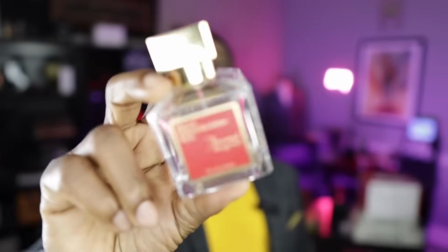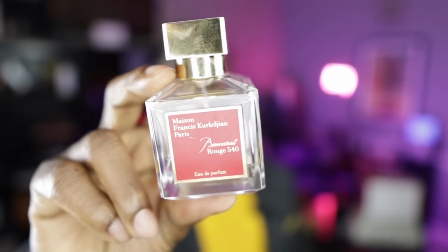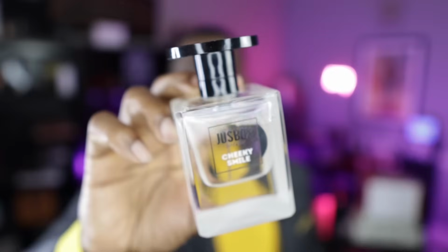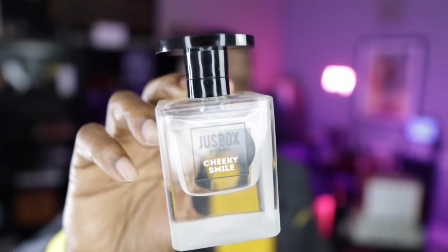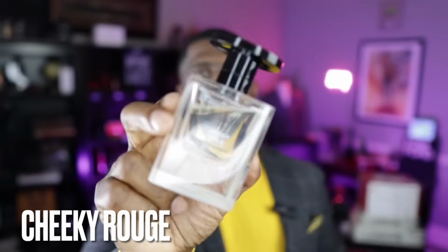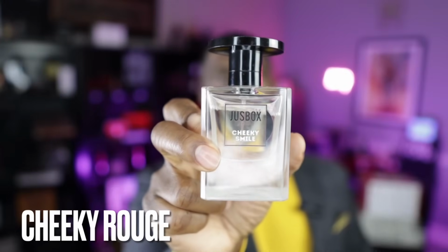All right, guys, the next blend that I want to show you comes from the brand Maison Francis Kurkdjian. This is Baccarat Rouge 540. And then from the brand Juice Box, you have Cheeky Smile. Now, the name of this particular blend is Cheeky Rouge. I said this before, this is really Iso E Super and Ambroxan. That's really what this fragrance is.